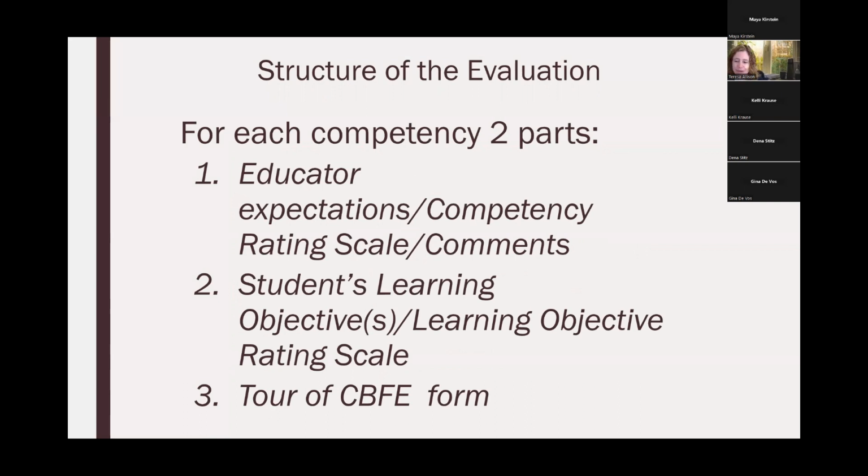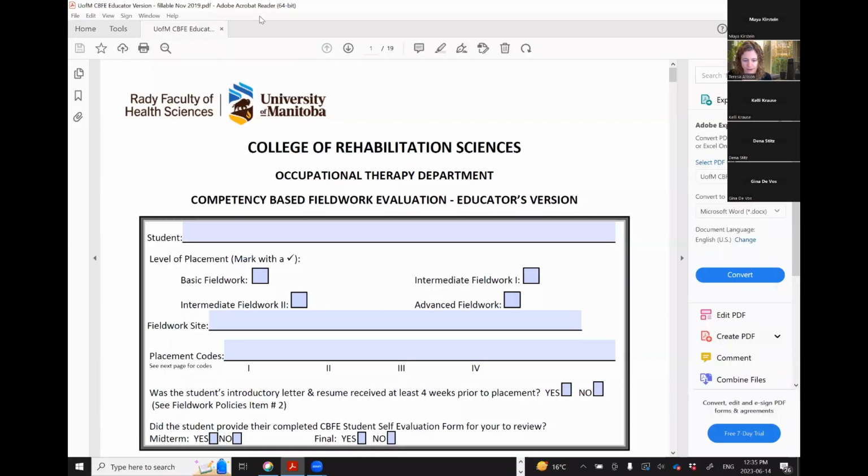I'm going to walk you through the form so that you can look at the evaluation, and it'll just give you a bit of a framework to understand these different pieces as we talk about it. So I'm going to bring up the form. Can someone let me know if they see the form on the slide on the screen now?